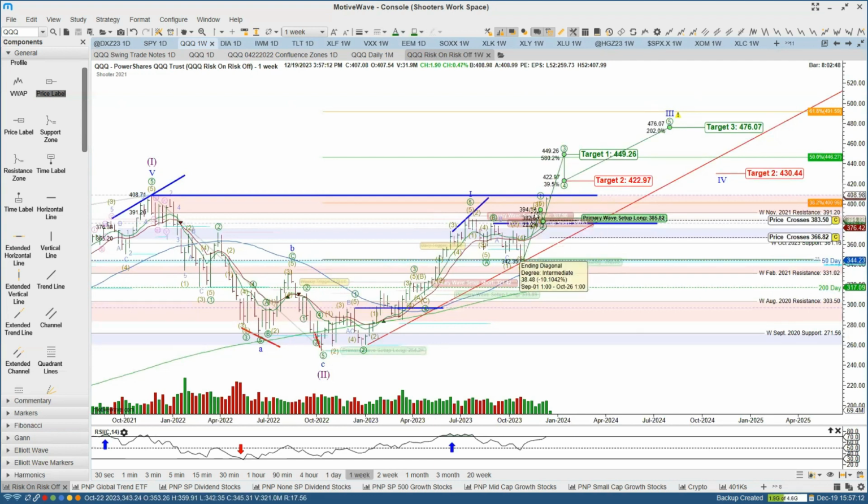Now realize wave 1 is here. Wave 3 could extend all the way up to this 61.8. Mr. Market is looking for that 61.8. So they like the 480s.